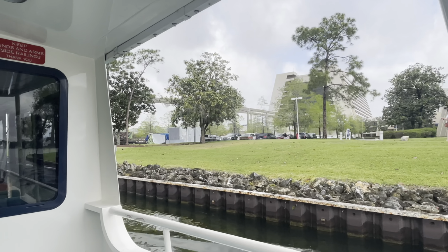But we're here. We made it into the Magic Kingdom. The ride over here from the Wilderness Lodge was very, very easy on the boats. So I highly recommend doing that, and we're going to go inside and start having some fun. So why don't you guys follow along and watch our day and enjoy it too.